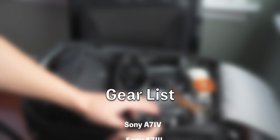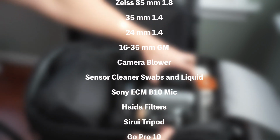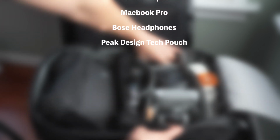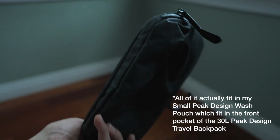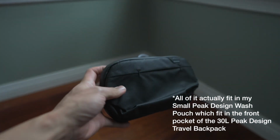I'm not going to read it, it's a long list, so you can just read it off the screen. But it's a lot, which again, I will discuss going forward. And then in the third category, we have all the bathroom-related items, which is not really a lot. I was able to fit this in the small pocket of my Peak Design 30-liter travel backpack.